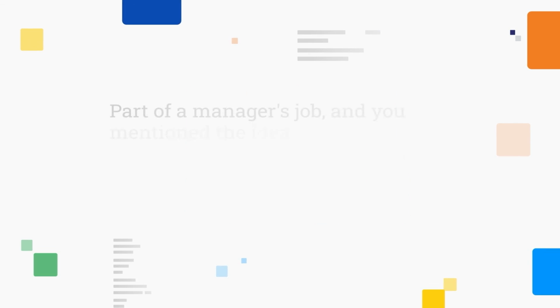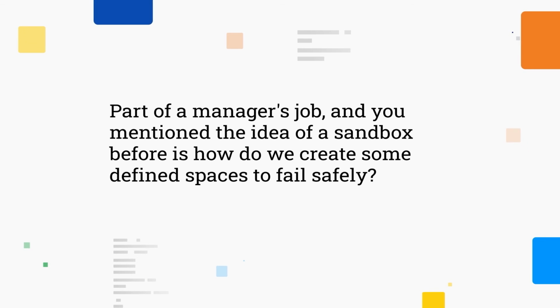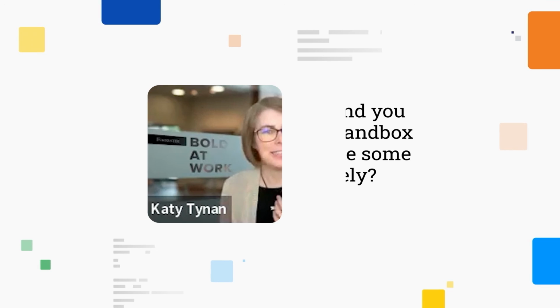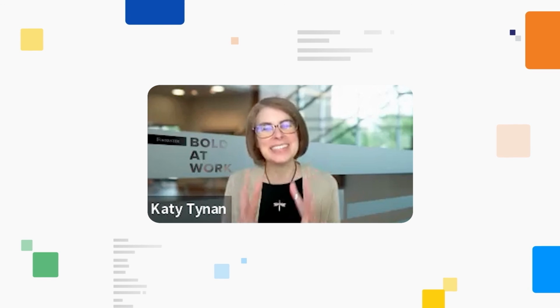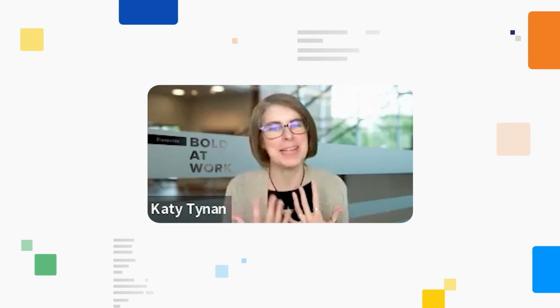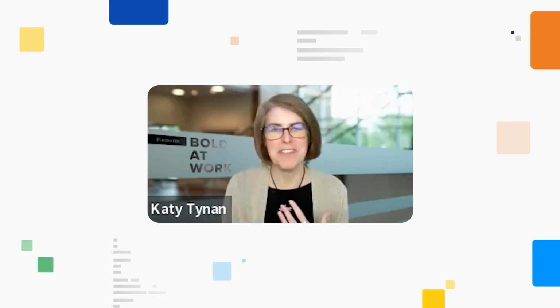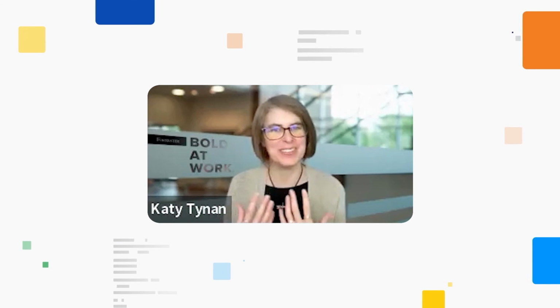But part of a manager's job, and you mentioned the idea of a sandbox before, is how do we create some defined spaces to fail safely and to say the consequence for this failure is not that we're going to lose our customers' money. It's not that we're going to end up on the front page of the New York Times, right? This is a safe place for you to take a risk. And then we build that tolerance up as people's skills develop in an aligned way. But I think sometimes that messaging around learning by failing comes without that caveat of, yes, but we have to do that safely.